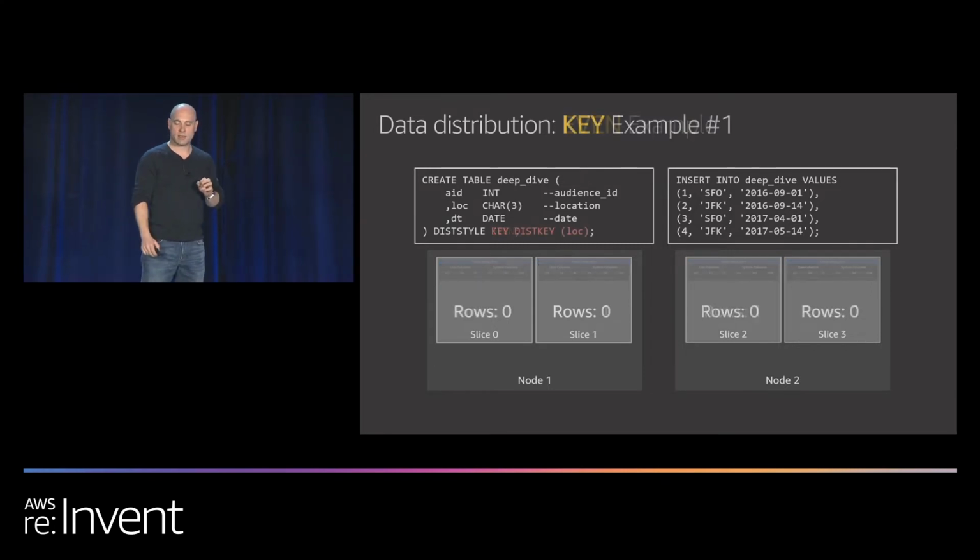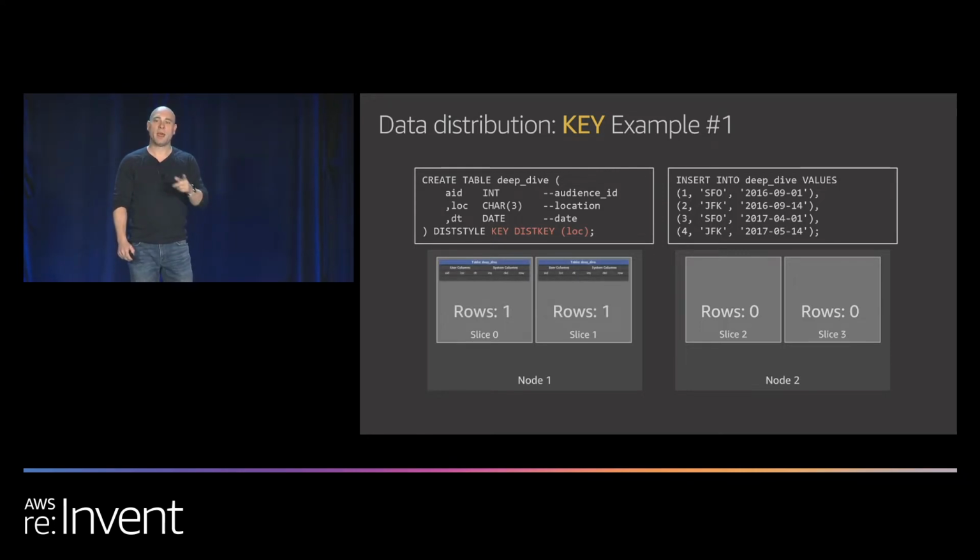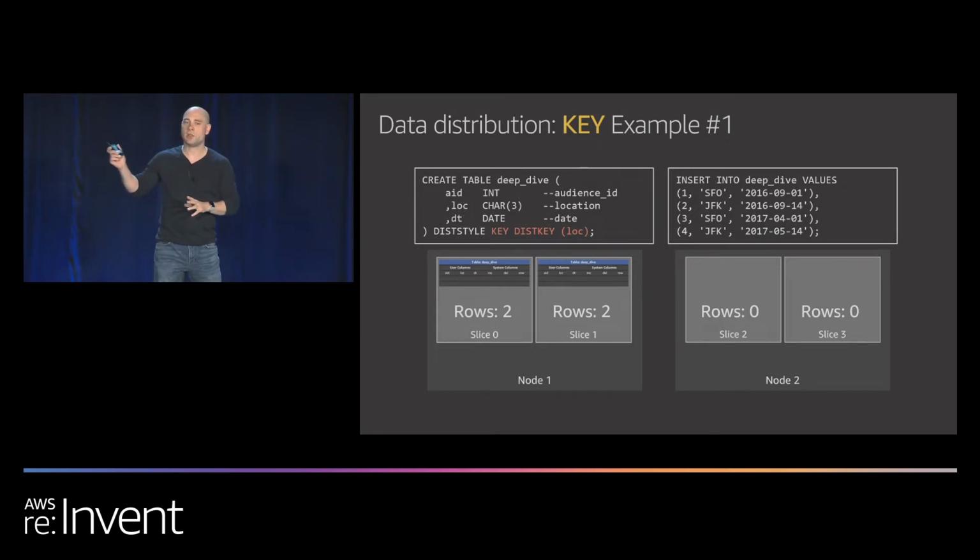If I were to switch this to, we'll say, DISTSTYLE KEY by location, so those values, SFO, JFK, SFO, JFK, what we're going to see is SFO might correspond to this slice, JFK over there. SFO is going to go back to that slice 0, and JFK is going to go back to slice 1 because of the same values. And this is an example of a bad distribution key. The reason why is if I were to execute a query against this cluster, there's no data on node 2. We're essentially wasting that compute node. It won't do anything.